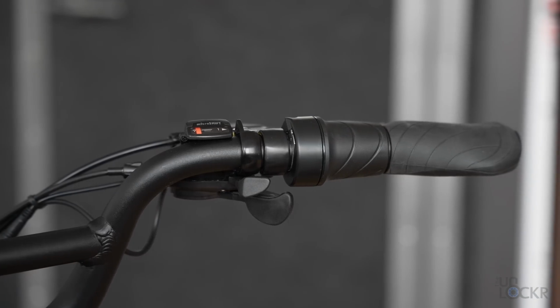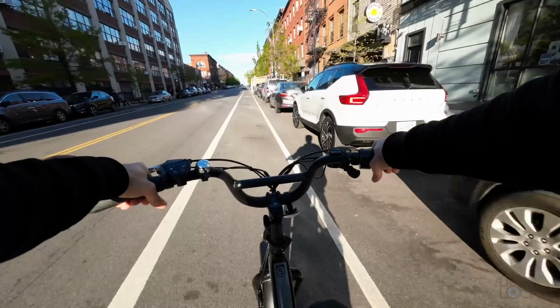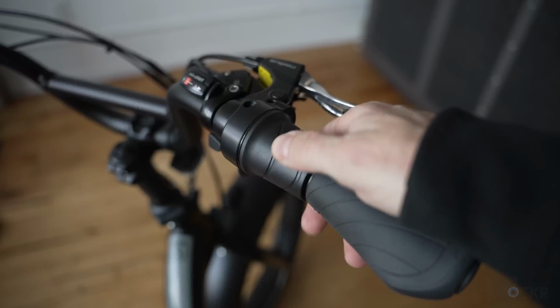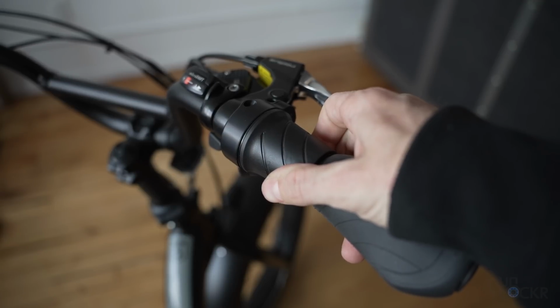It also comes with a bell on the left handlebar and has a 7-speed shifter on the right, as well as a throttle that you can again use to get up to 20 miles per hour as per the laws here in the US. But this is a twist one, more like a motorcycle compared to the thumb one that's on a lot of other e-bikes.